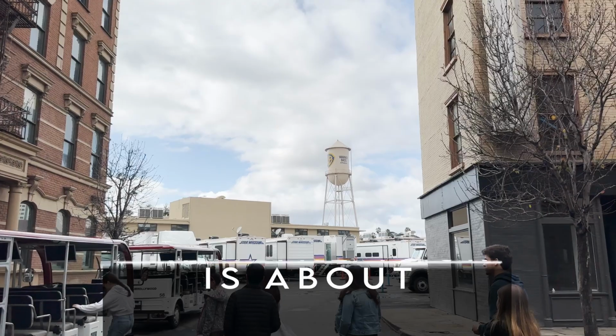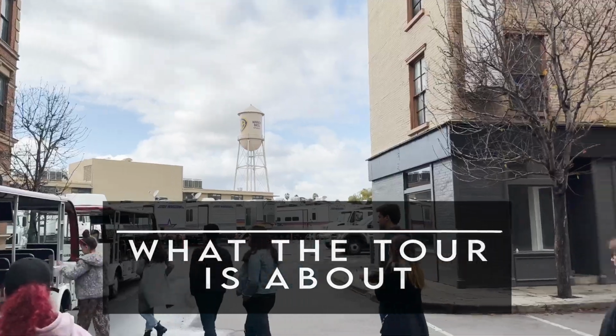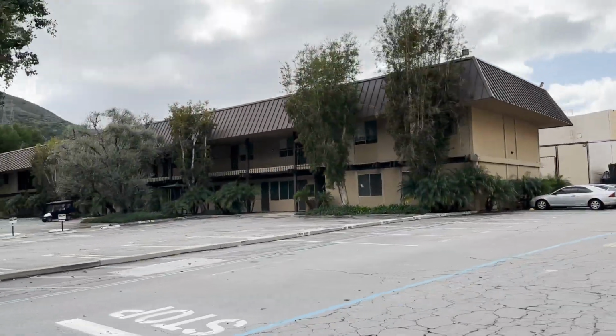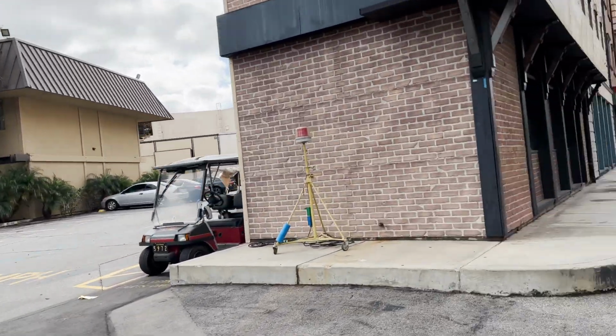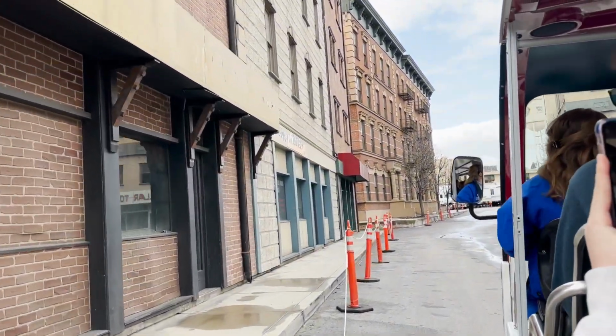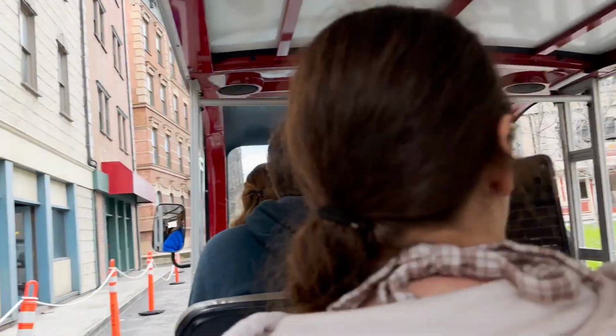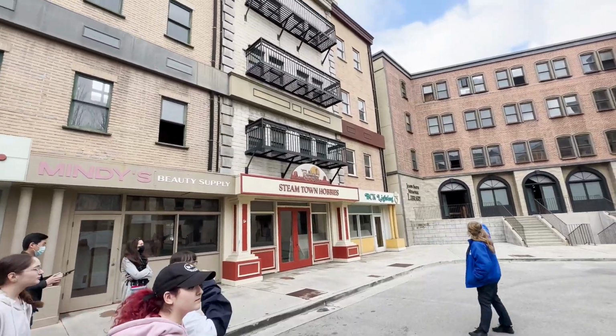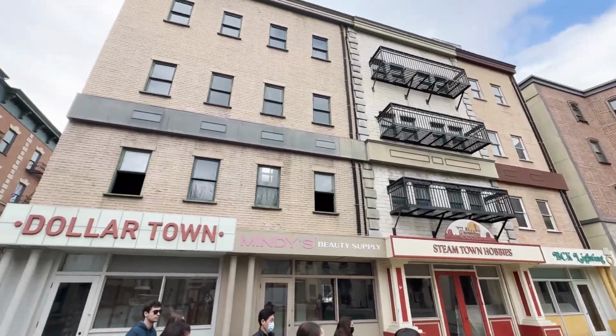All right, number one, what is it? The Warner Brothers Studio Tour is somewhat private. You have your little group, but to me it feels really private. You get a behind the scenes tour of one of the world's most famous movie studios, and the lot is actually huge. It's over 100 acres.